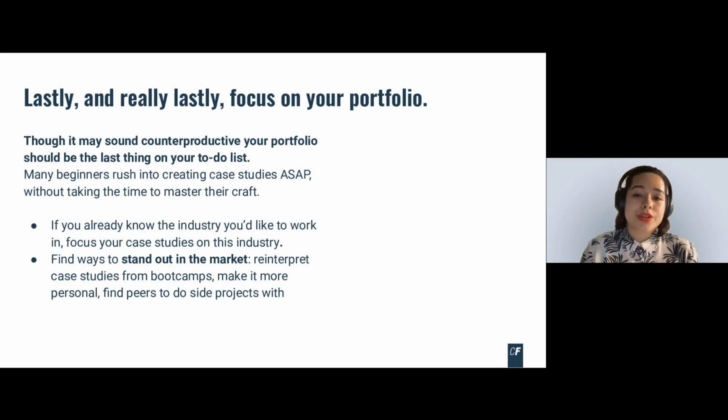So make it more personal, but you can also reach out to peers to do side projects with. For example, if you use a lot of food delivery apps, perhaps you can find a peer to do a redesign of a food delivery app, or to do a competitor analysis on that, and really take what already is around you and use that as a learning opportunity. And all of these elements can then make up your portfolio in the end.